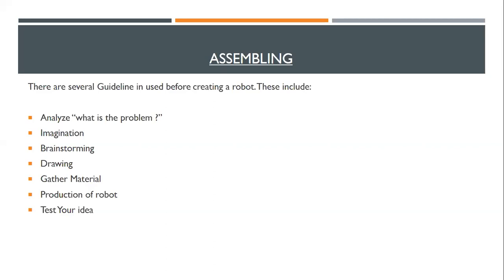So you have to gather material as well. Material can be wood, aluminum, cardboard, paper, plastic, it can be anything. So you gather any material that you can use to get those ideas across.